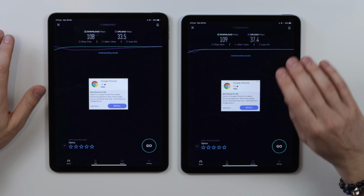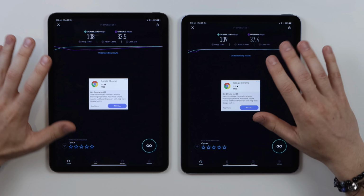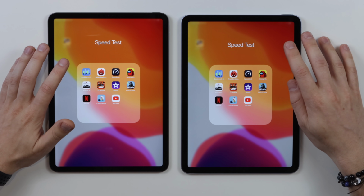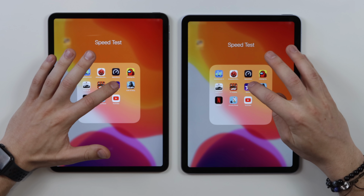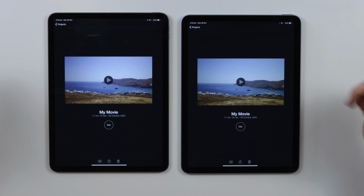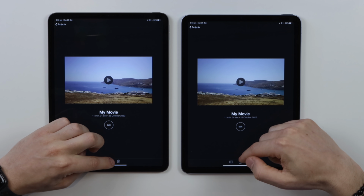So not too much of a difference, but there is a slight improvement in this test that I did run. Now that that's all out of the way, I'm going to run an iMovie export test. So 1, 2, 3, open iMovie up. We both have 11 minute, 34 second, 4K, 30 frames a second clips.